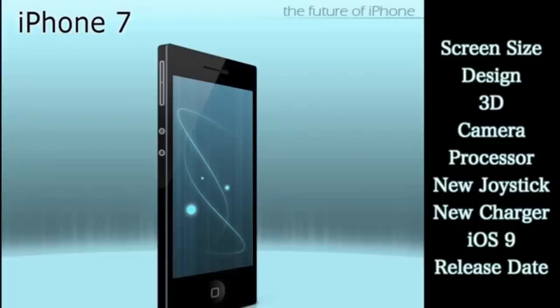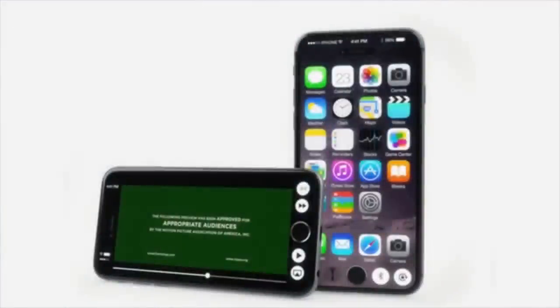Hello YouTube, this is iPhone 7 recent rumors. What will the next iPhone be called? Will it be the iPhone 6s or iPhone 6c? If Apple sticks to its traditional naming, then it's more likely that the next iPhone will be called the iPhone 6s instead of the iPhone 7.